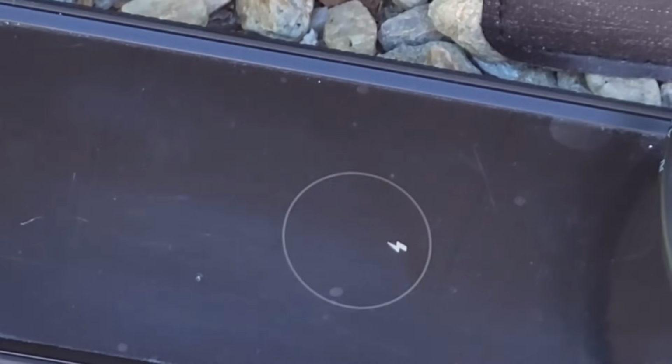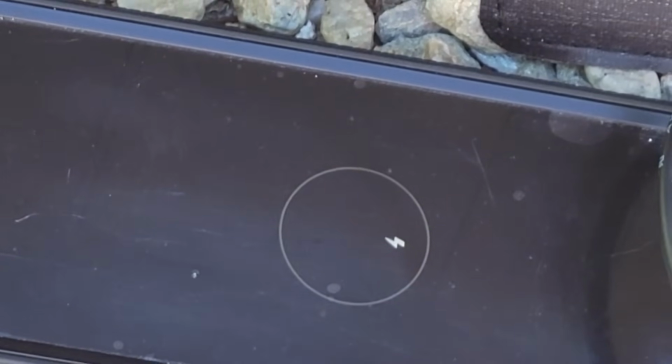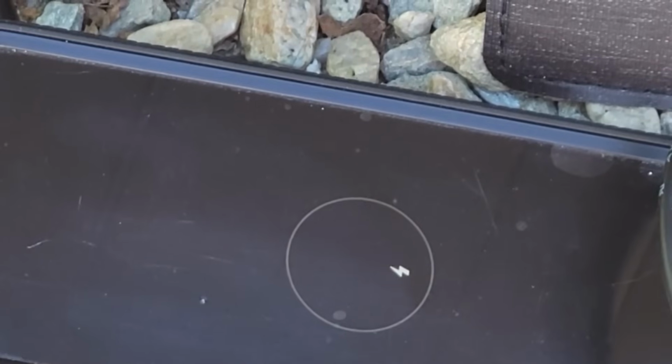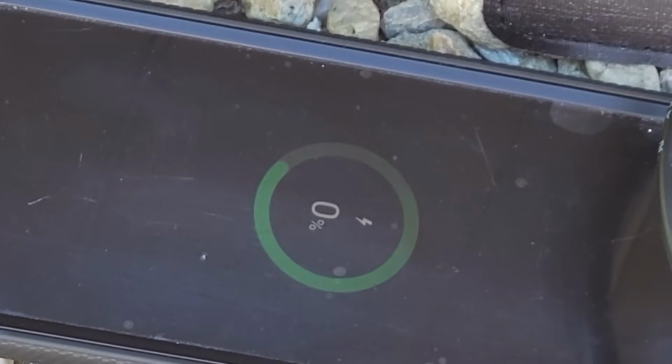Well, you can see that it's getting a charge, but it's still not going to show a percentage because it was completely drained. And there you go. It is definitely getting a charge.